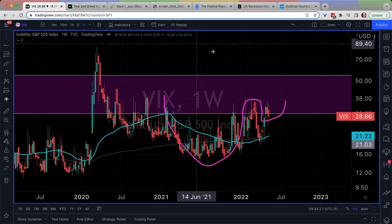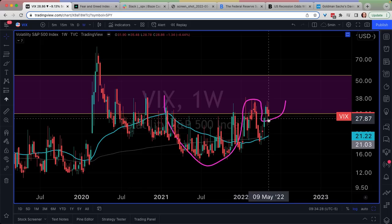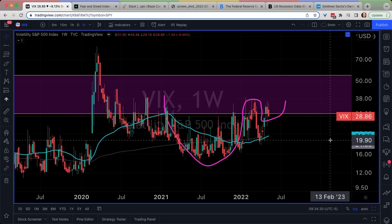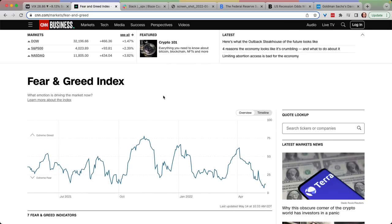So what this tells me is that we were inside extreme fear territory, and we are now coming back down. If we're going to see a bounce, we need to see the VIX holding below 30. That'll be very important for me. Come on, timeline, here we go.